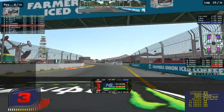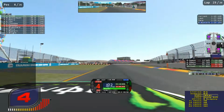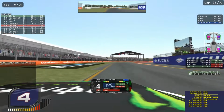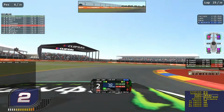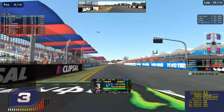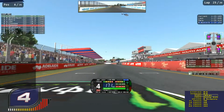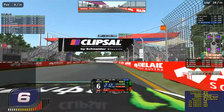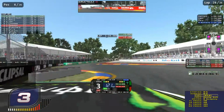The rubbered in line really helping the cars as well. Now, when you first start the practice session, there's no rubber on the track. These cars are almost undrivable. You get a bit of rubber down and you really can start pushing. We've got that space to start pushing now. 18 seconds behind. Can we close the gap? It's going to be tough. It is going to be tough, but I'm going to try my best.